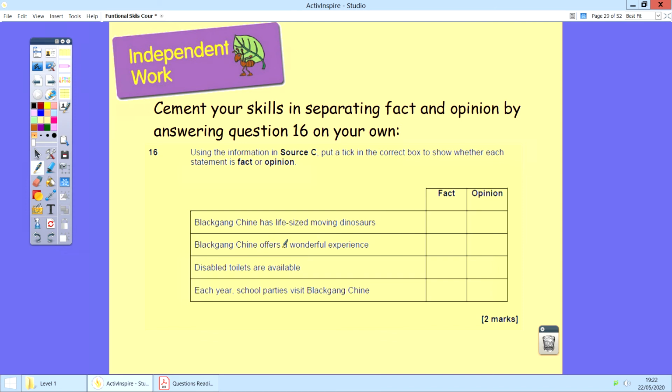Black Gang Chine offers a wonderful experience. Disabled toilets are available. Each year, school parties visit Black Gang Chine. So are these facts or opinions? Can it be proved, or is it what somebody thinks? And you remember you need all 4 for 2 marks, because if you get 3 you're only going to get 1 mark.